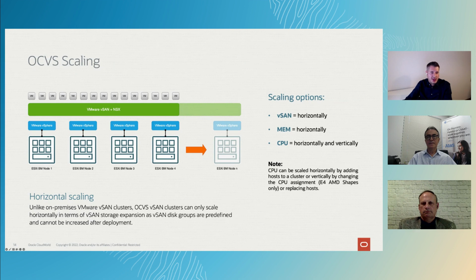We will bring in a new feature in the near future, which allows vertical scaling of the CPUs for AMD shapes. So you can then scale from 32 to 64 cores, for example, or from 64 cores to 128 cores, just by setting the host into maintenance mode, doing the setting in the OCI console, and then rebooting the host, and then bringing it back to the cluster. So this then brings the opportunity to scale CPU resources vertically if there's the demand to extend the CPUs on the ESXi cluster.